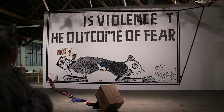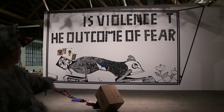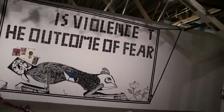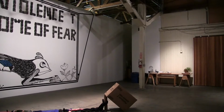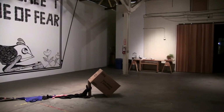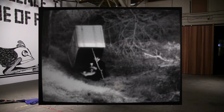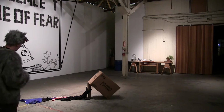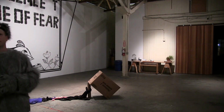There's a series of clothes tied together leading into this trap. Let me move the camera so you can maybe see better. Like a Calvin and Hobbes tire trap, or there's a Bastian Otter piece that kind of simulates this, where it's like a tea party underneath the trap. And this is all put together with materials that Victor found on his walks to and from the gallery.